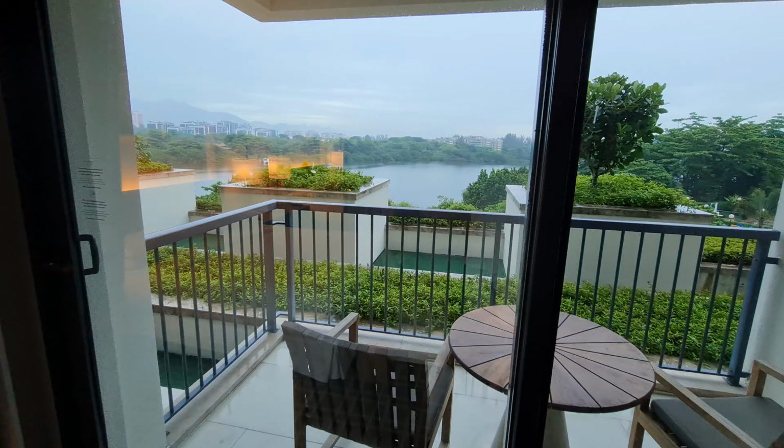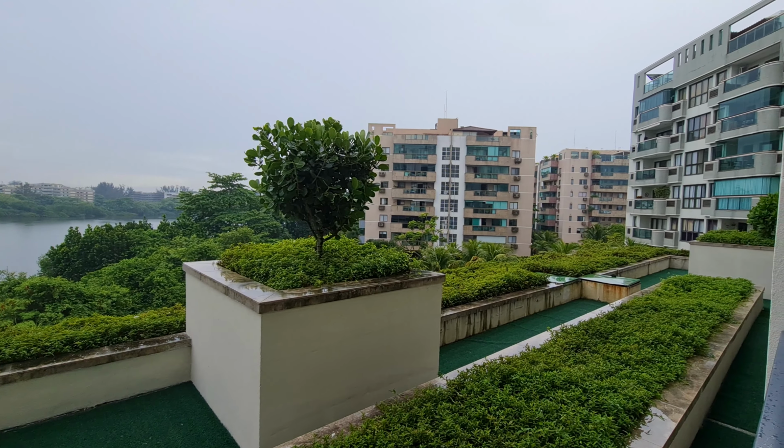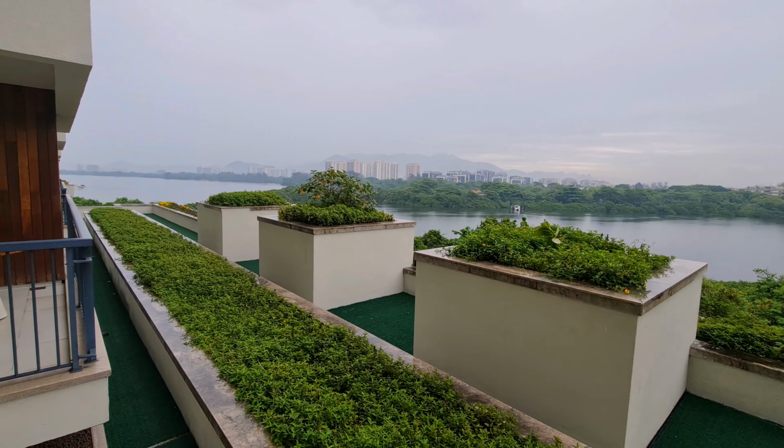And finally, let's go see the view. Now, apologies in advance because yesterday was absolutely beautiful if you've seen our other video, which is looking at Rio and so many wonderful things to do here. But the sun was fully out, and unfortunately today it's decided to be British and rain.